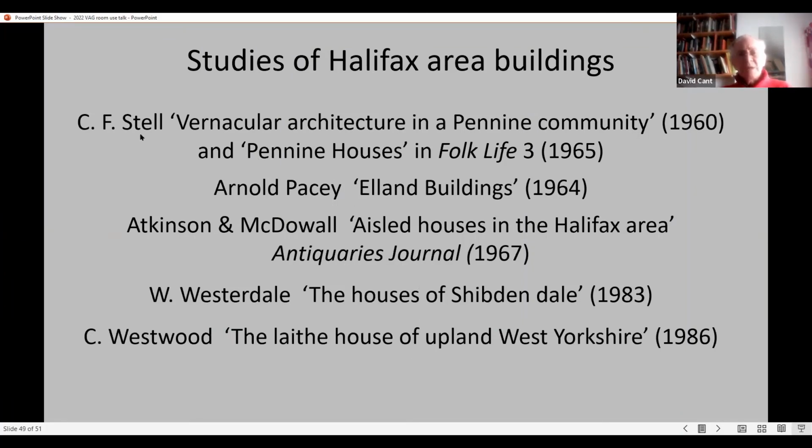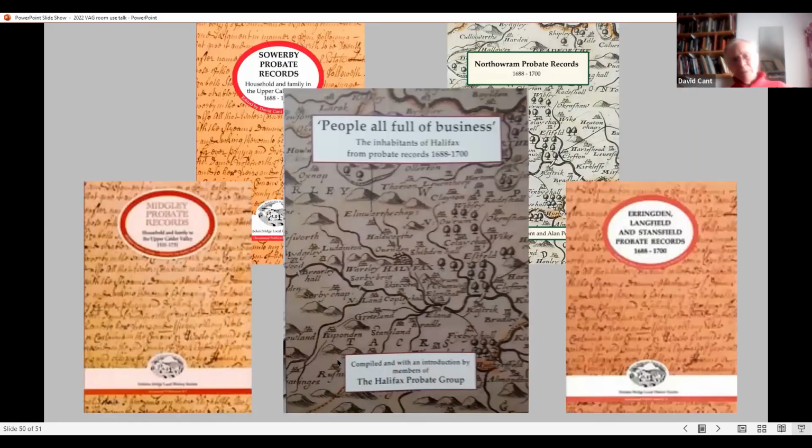Christopher Stell's 1960s thesis is pretty difficult to actually get a view of. There's one copy in Halifax Library, the other copy is at Liverpool, where he studied. There's an article in Pennine Houses which is well worth reading, and his stuff is still, I would say, the basis for some of the studying that's gone on. And then other ones: Winwesterdales, the Houses of Shibden Dale, which is the area around Shibden Hall, the Lathe Houses of Upland West Yorkshire.